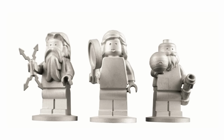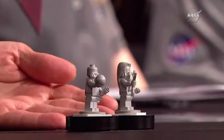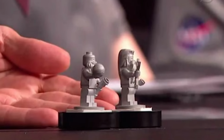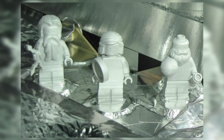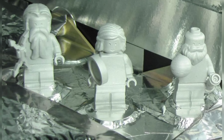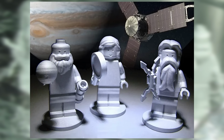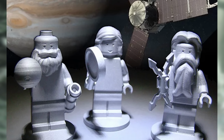Now, the plastic that LEGO uses is incredibly durable. Well, except brown, but that's another story. But regular plastic bricks simply aren't up to the task of interplanetary travel. To make sure these figures survived, these 3 were made out of space-grade aluminum. As a fun fact, these are actually the most valuable minifigures ever, with an estimated value of over $2 billion. Granted, this number comes from how much it would theoretically cost to fly all the way to Jupiter and collect them. Apparently, they each cost around $5,000 to produce. And while we'll never see these 3 exact ones again, there was a second set made as a backup. However, LEGO has kept their location a closely guarded secret.